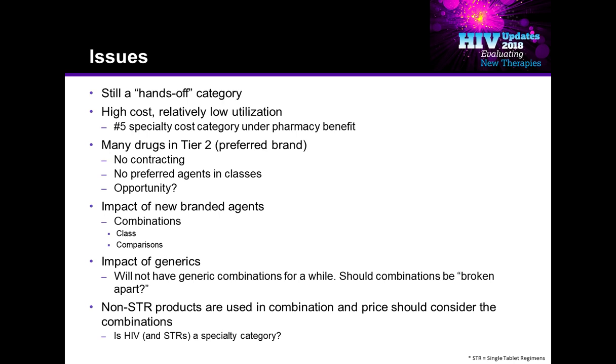And at this time, there has not been contracting. So the pharmaceutical industry has not supported contracting to drive to one category of medications or a specific medication over another. The impact of new branded agents is always top of mind. As was mentioned, single tablet regimens and the new innovations that are occurring are really forcing health plans to ensure that we have access to these medications. And the impact of generics is always something we're thinking about. So generics are available. More and more generics are coming, as I will show you in future slides, but we're very cognizant of breaking apart a regimen and what that can possibly do for patient adherence.